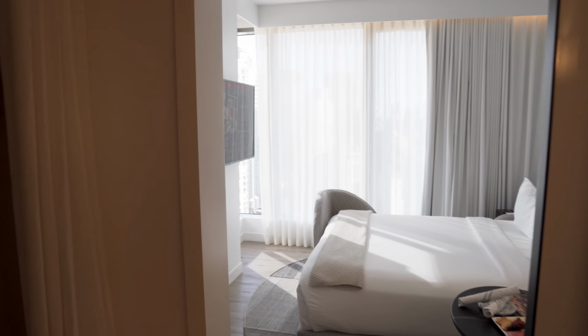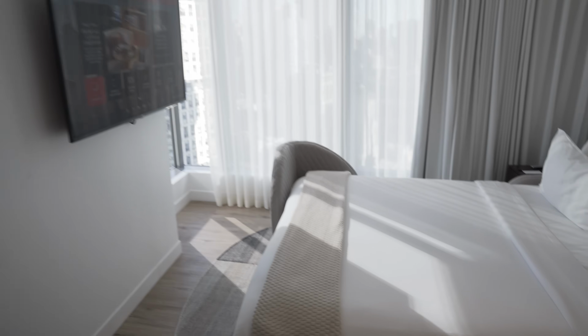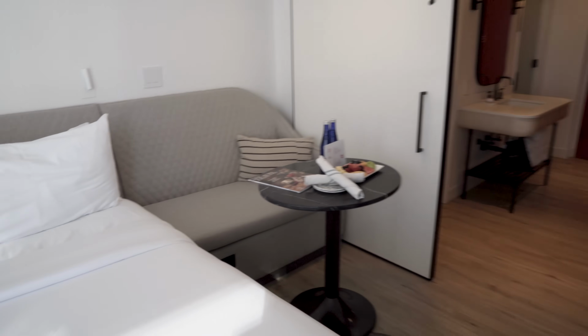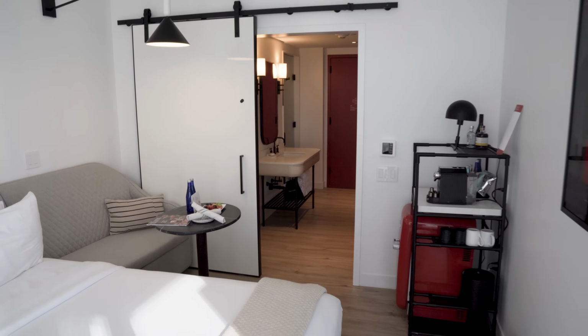So, the Virgin Hotel Nomad, what do I think? Well, starting off with the rooms, not the biggest, but you don't expect huge rooms in New York City anyway. I think if you're in a suite and you have that separate space, you might be that little bit more comfortable. You would definitely be more comfortable if you were in Richard's flat.